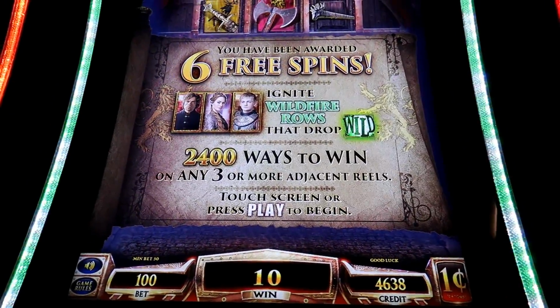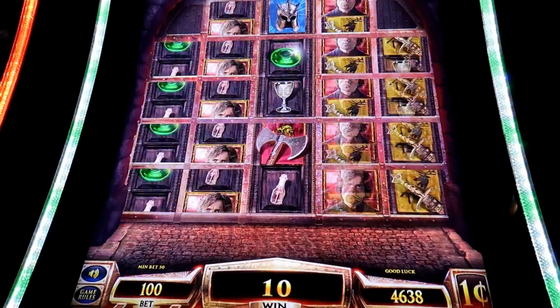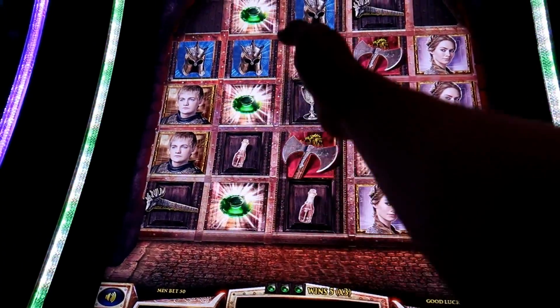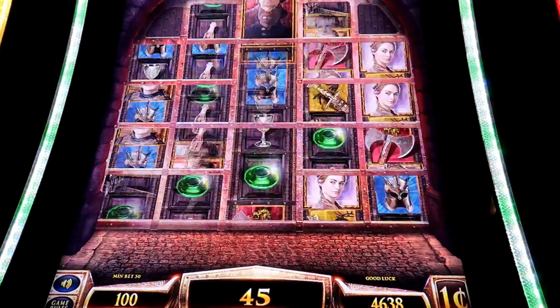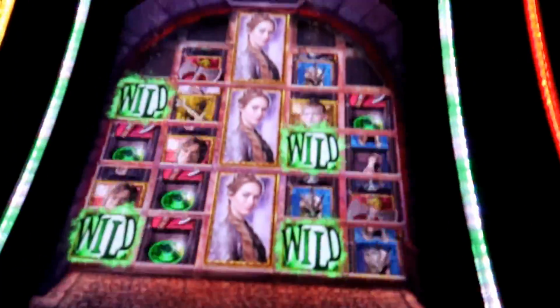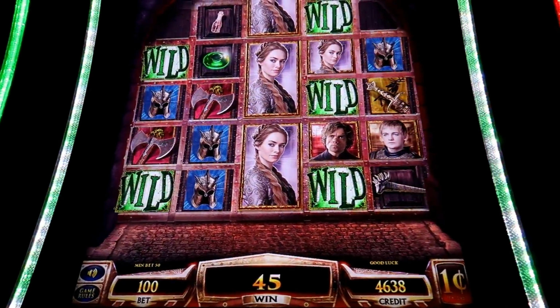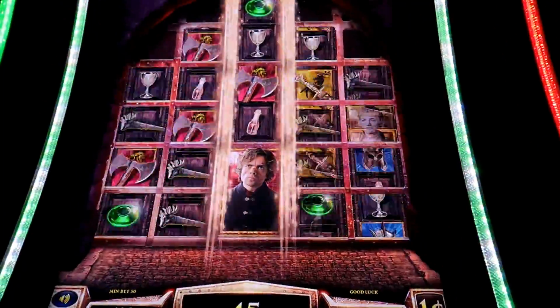Good lad. Okay, 6 speed spins. You've got to get the wilds into the bottom. So, you see, the characters drop into the middle line and whatever they represent up there, those wilds will drop down. So all three will drop down. There you go, you see? They'll drop. And that's an absolutely shocking hit, as usual for this game.